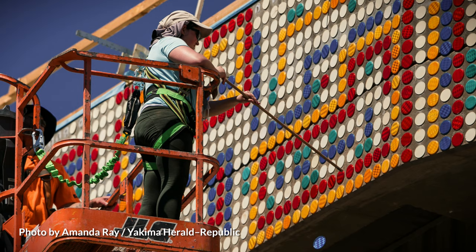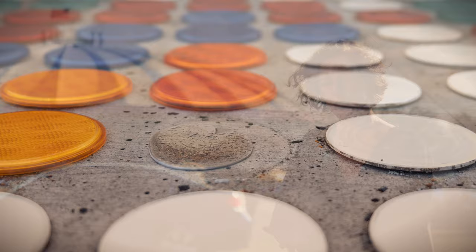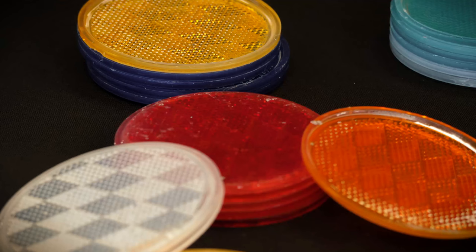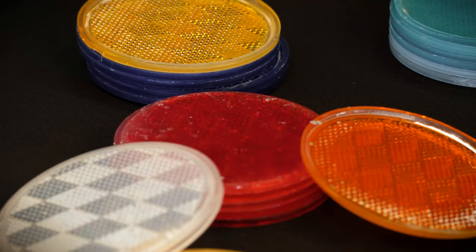the reflectors were gone. The company that makes them was only making, I think, the red and amber colored reflectors. They had stopped making the clears, the blues, and the greens. However, after further discussions of the intended use of the reflectors, they agreed to do a custom run for the green, blue, and clear reflectors, just for us.